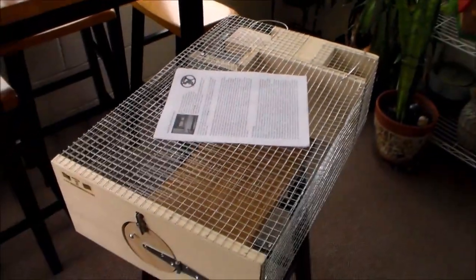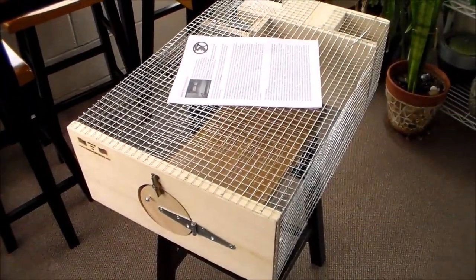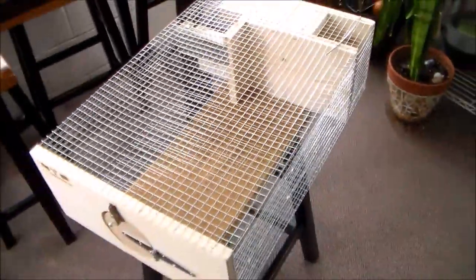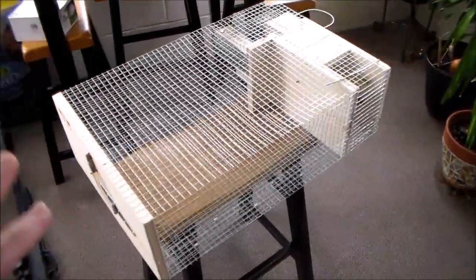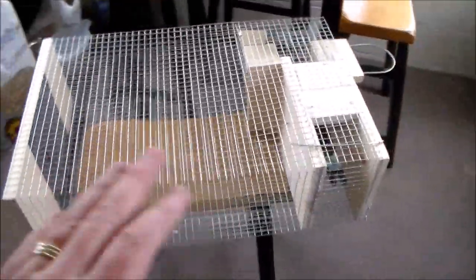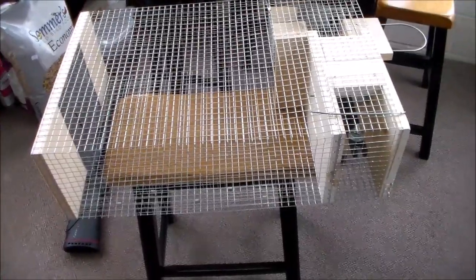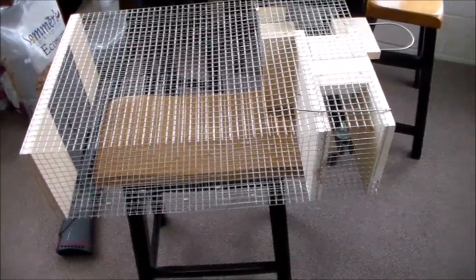There are some plans for building boxes like this online, but just to save the time and hassle and trial and error, you have to have the weight of the trap set just right, or it doesn't work right. So I figured I would go ahead and just purchase one and have one that worked right off the bat.